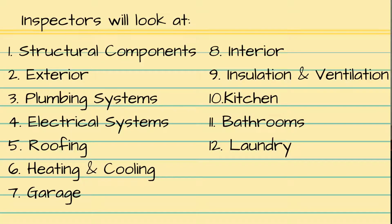I cannot stress how important it is to read this report cover to cover and ask any questions you may have. No question is too big or too small. Inspectors will look at all areas of the home, including structural components, the exterior, plumbing systems, electrical systems, roofing, heating and cooling, garage, the interior, insulation and ventilation, kitchen, bathrooms, and laundry.